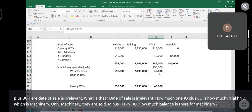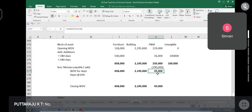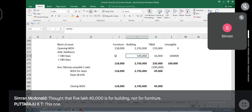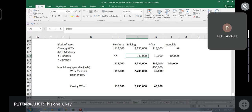Machinery they have sold minus 1,90,000. How much balance is there for machinery? No? Sir, that 5,40,000 is for building, not for furniture. This one? Yes. Okay. Done? Thank you so much. Understood?